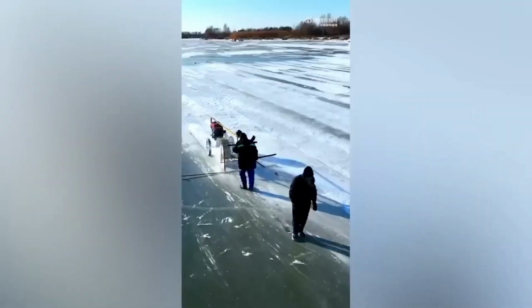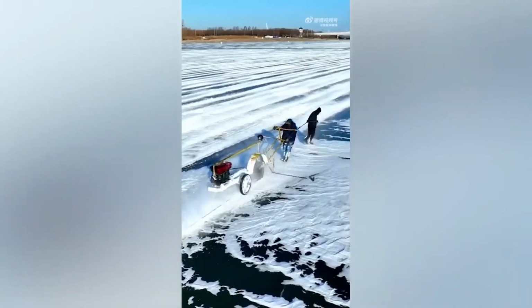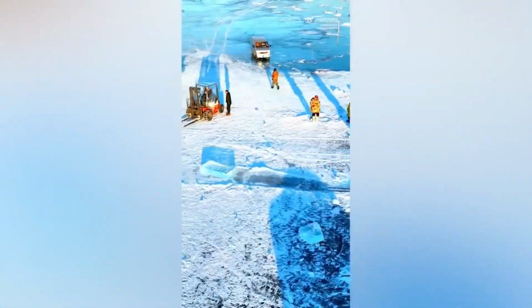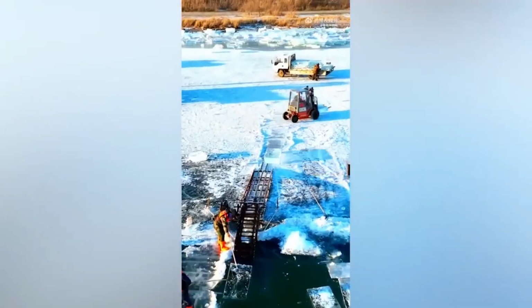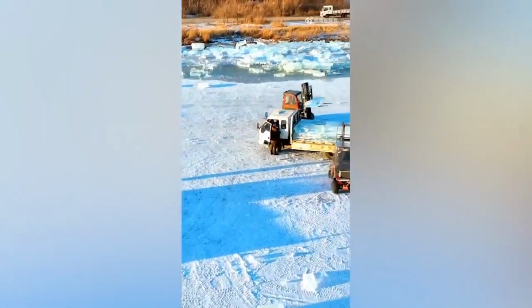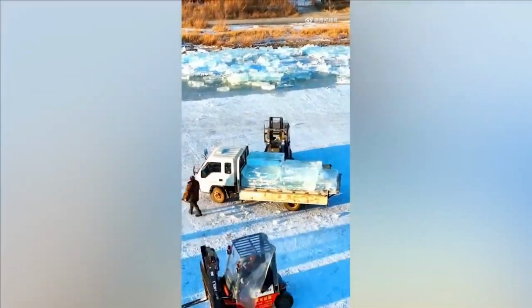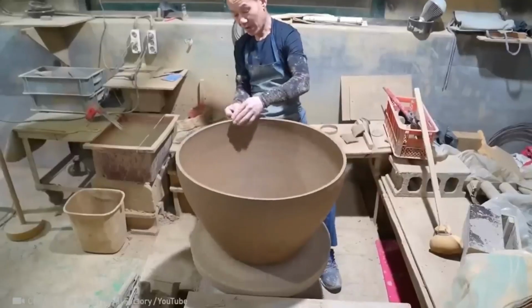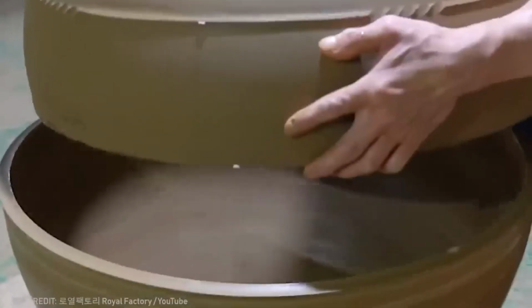Now check out the precision of this ice cutting process. The entire production takes place on an icy river. What this master can turn a piece of clay into is sure to amaze you.